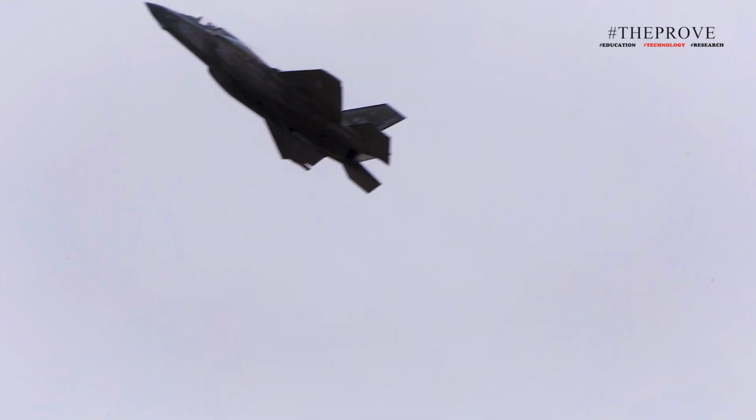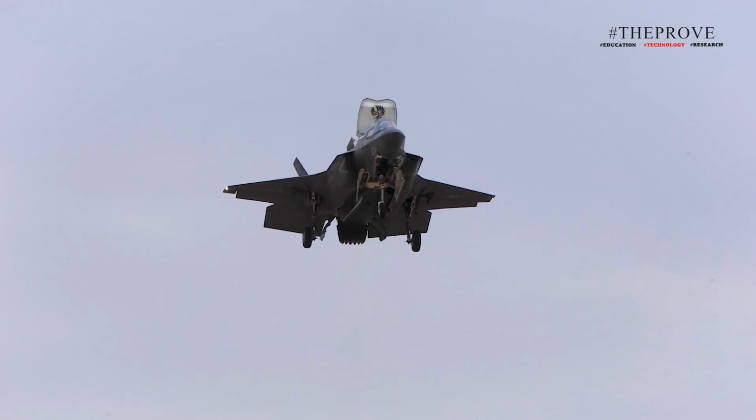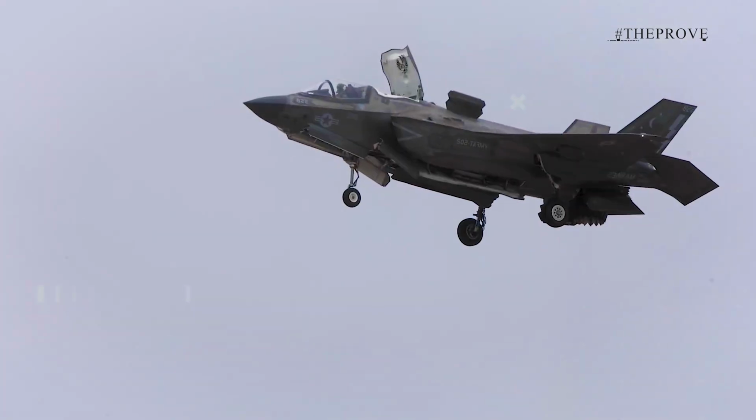These improvements make it harder for adversaries to detect the F-35 in dense radar environments, increasing its survivability in contested airspaces and allowing it to perform strike missions with minimal risk of interception.